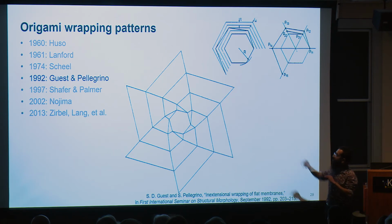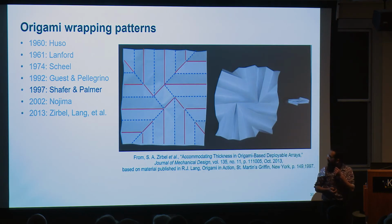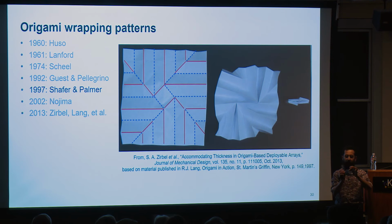Almost contemporaneously with Guest and Pellegrino, these two origami artists, Jeremy Shafer and Chris Palmer, came up with this kind of folding pattern, which I'm also passing around. I've got an example of exactly the pattern that Jeremy Shafer and Chris Palmer came up with. It's made out of this aluminum foil material, and you can play with that.